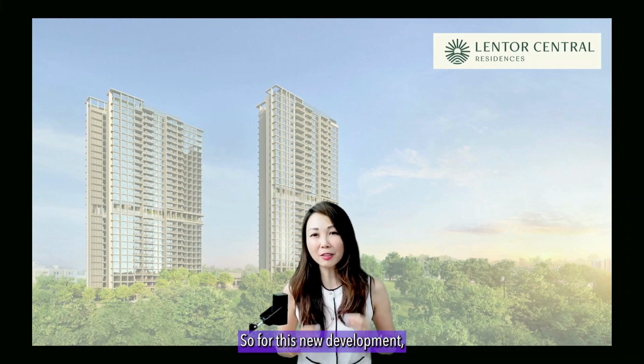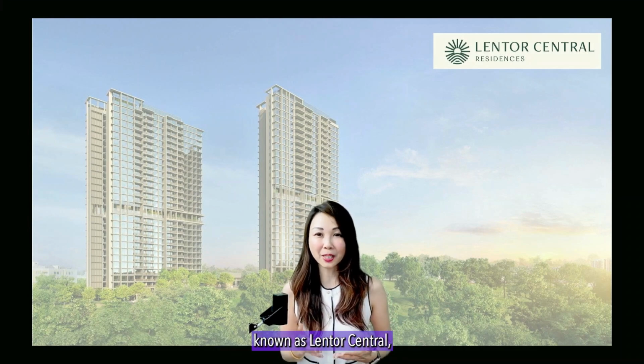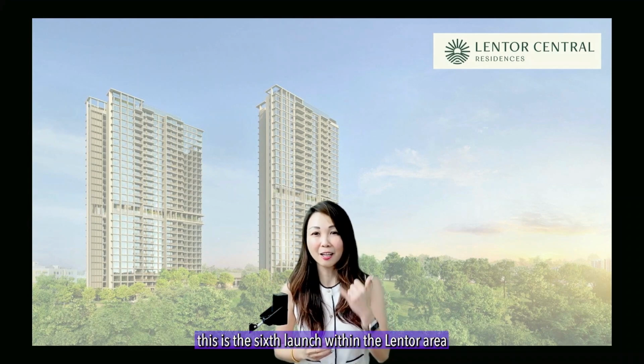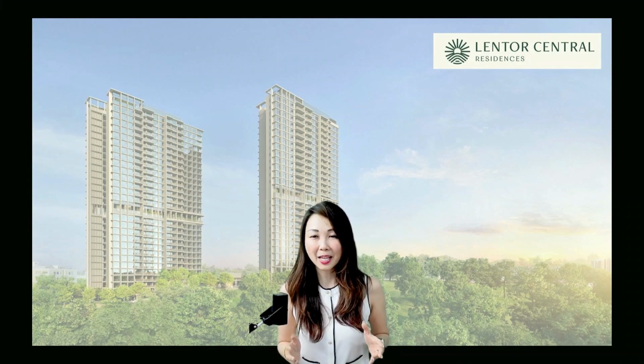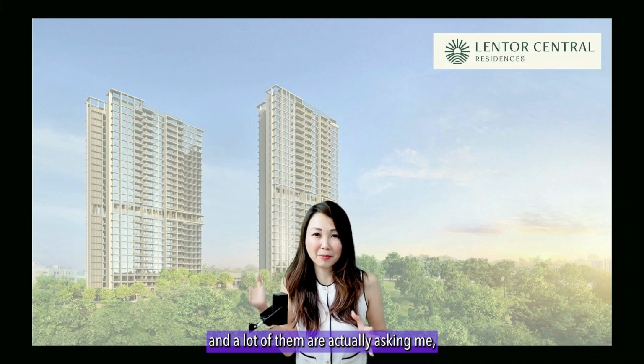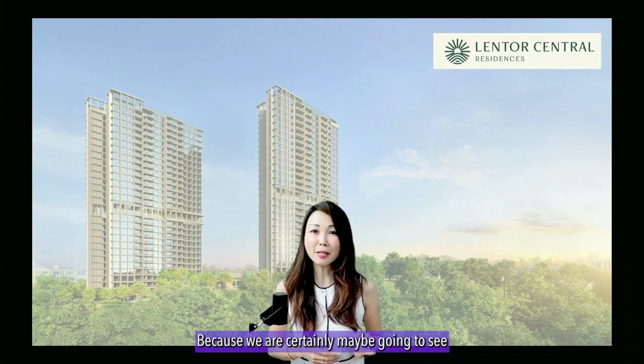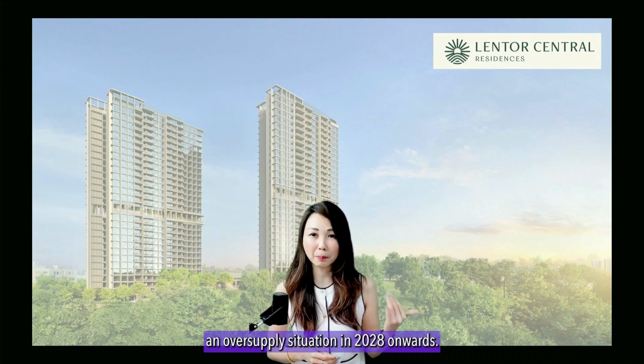So for this new development which we will be talking about, known as Lentor Central, the biggest question is this is the 6th launch within the Lentor area. And a lot of them are actually asking me, is it really worth it for me to buy Lentor area? Because we are certainly maybe going to see an oversupply situation in 2028 onwards.